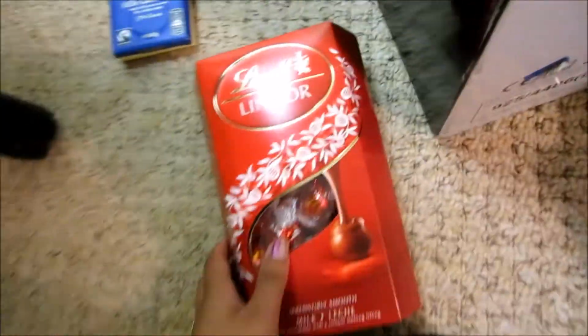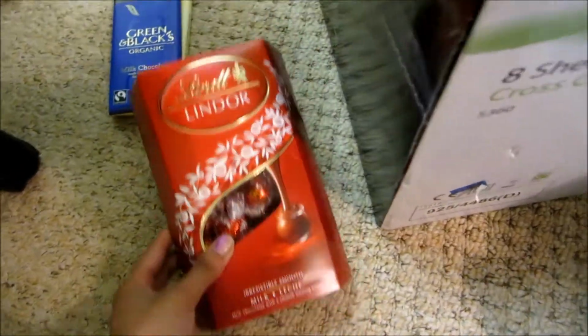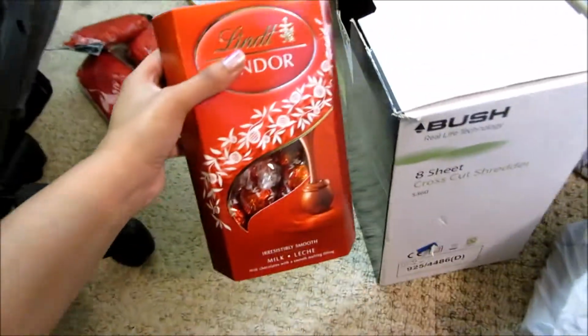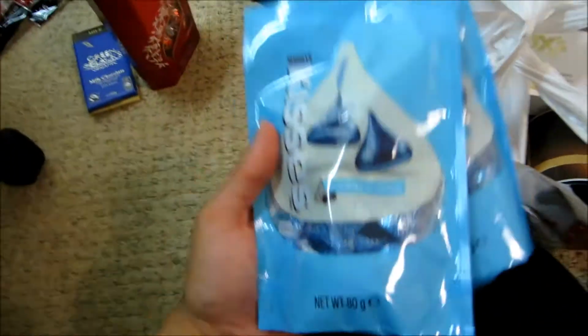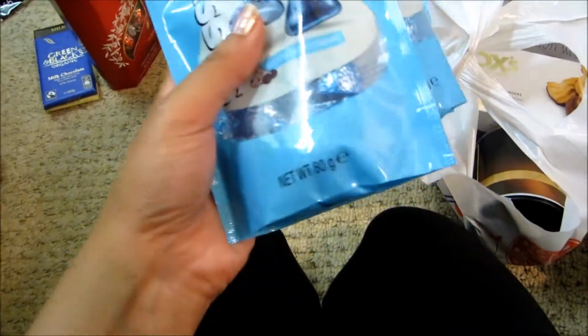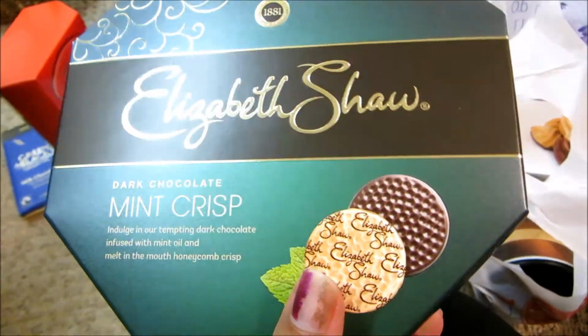And then we got these Lindor ones. So the individually wrapped chocolates we're going to put in just without the boxes on. So we're going to take them out of the boxes. We've got this big box of Lindor chocolate. And then we've got two packets of the Hershey's Kisses, cookies and creams. These are individually wrapped as well, so they're coming out of the packets. And then we've got a box of these Elizabeth Shaw dark chocolate mint crisp chocolates.